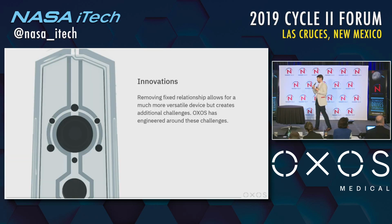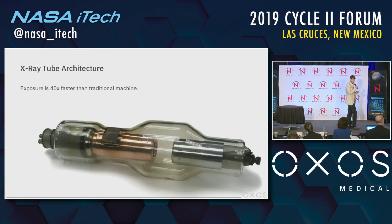So removing the mechanical relationship between the emitter and the detector in a C-arm has created a lot of challenges that we've worked through and a lot of innovations that are unique to OXOS. The first one is our X-ray tube architecture. In the current design, the machine will be on at a very low current for a long amount of time. And if you're hand-holding it, just like with your cell phone trying to hand-hold in a dark room, that causes a tremendous amount of motion blur.